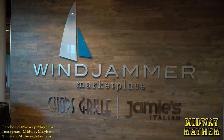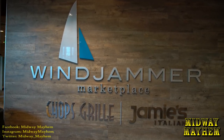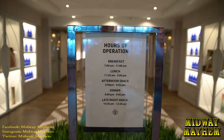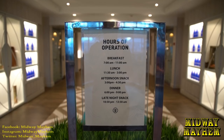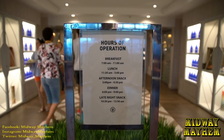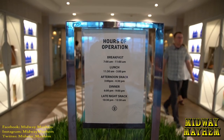So if you're not eating in the main dining room, well, where else are you gonna eat? Well, we have Windjammer, Chops Grill, and Jamie's. That's located right this way. Important to note are the hours of operation. As we can see, breakfast 7 to 11 a.m., lunch is 11:30 to 3 p.m., afternoon snack 3 to 4:30, dinner is 6 p.m. to 9 p.m., and late night snack is 10:30 to 12:30.